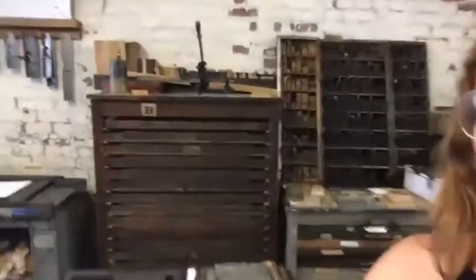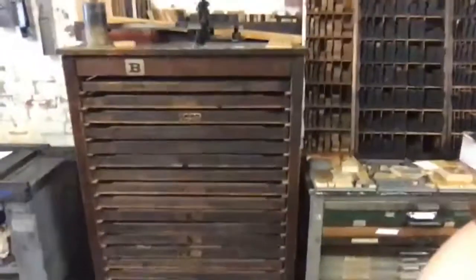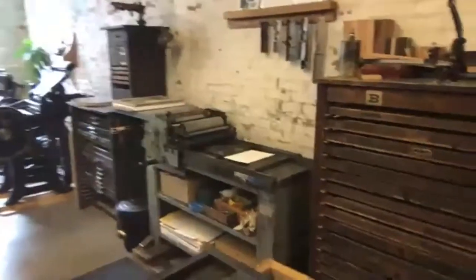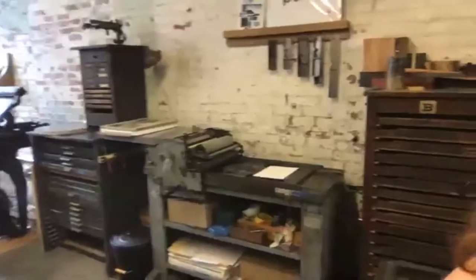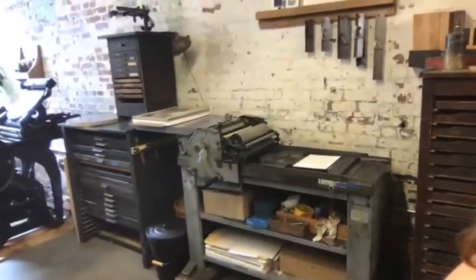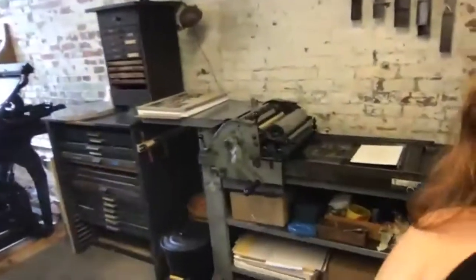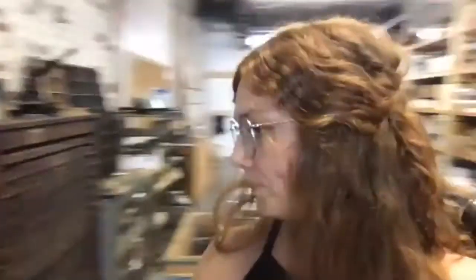Walking through here, this is my main cabinet for wood type. I got this one when I got my little SP15 here. That was another road trip with Ray up to Asbury Park, New Jersey to get this combo. This press was kind of the color of my hair when we got it. It took three days with a lot of elbow grease to clean that baby up and get it functioning.